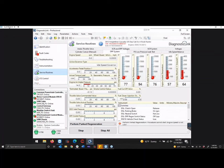And so one thing that I haven't really showed y'all yet is something that I think is very, very important on this software. It's something that's very helpful. And so what that would be is, for example, we have perform parked regeneration. So we're in here, we chose service routines. Here's all the service routines we can run, or the type of service routine. So here we have selected DPF system. Well, under DPF system are going to be a lot of different DPF related tests, like a parked regeneration, or a perform performance check, or a purge hydrocarbon doser, or request driving regeneration.